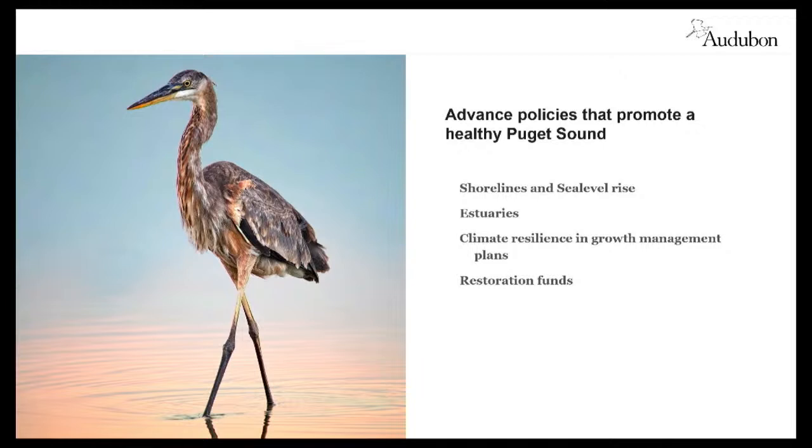And we know that we're going to see sea level rise from climate change in the region, so we're starting to think about sea level rise. How do we need to deal with that? Should we be changing this community's shoreline management plans to take into account sea level rise?